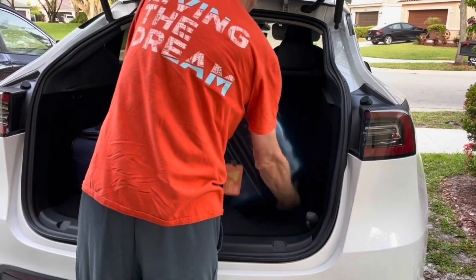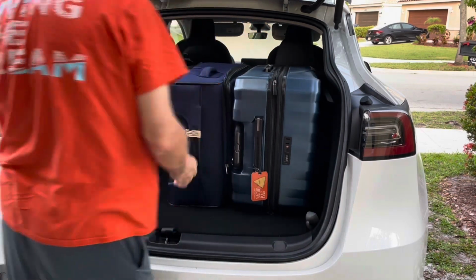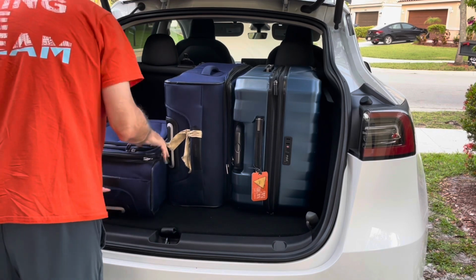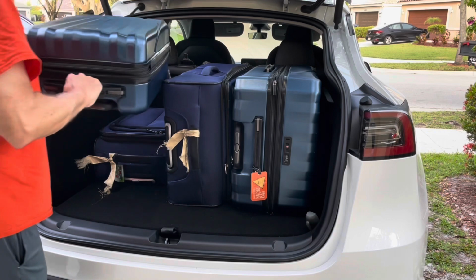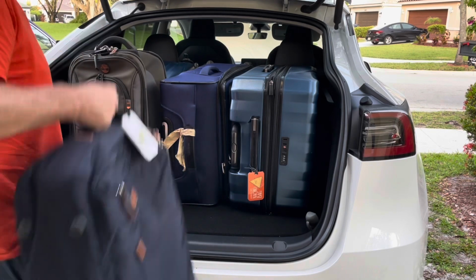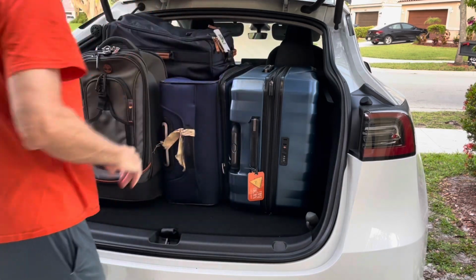The problem is with the shape of the car and the way it kind of angles down at the hatch, you have to be careful about how big things are at the edges. So you have to work around it a little bit. I'm looking at it and trying to figure out how they fit. Generally speaking, there's no problem fitting these in here. They fit okay. It's a question of closing the hatch.